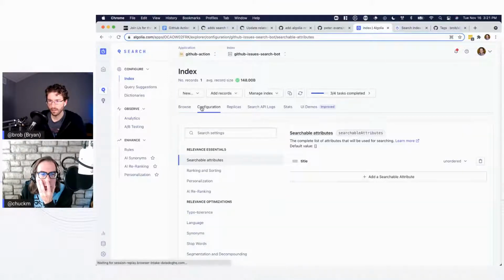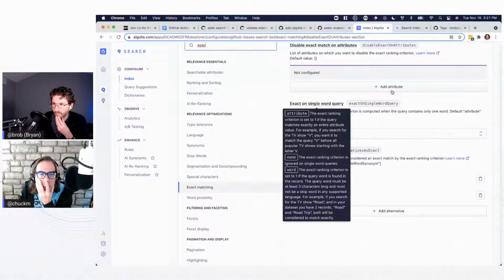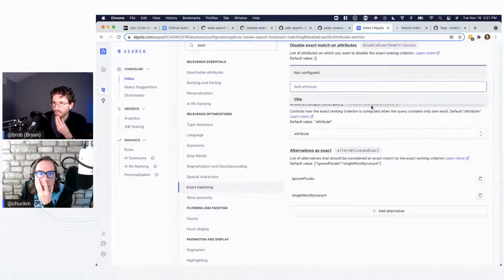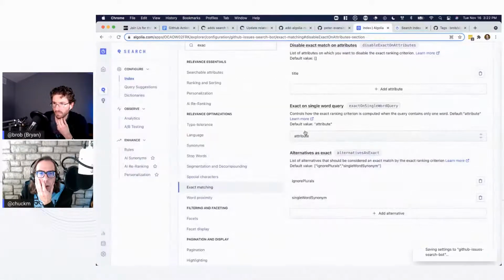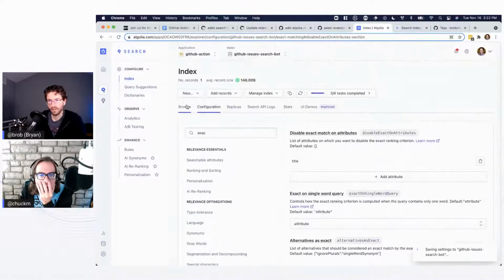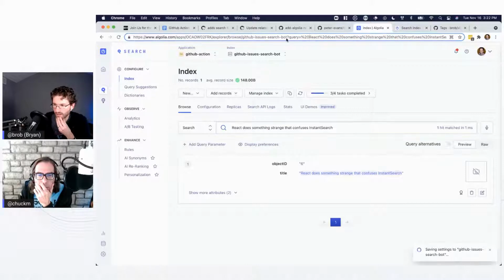Let's see. Disable exact match on attributes. Relevance optimization. See what that does. Oh, it's still saving. I'm like, why is this still showing like this? It's because the index is still updating with the new configuration, which I'm impatient. So I'm going to hit the button.